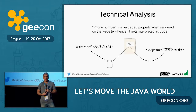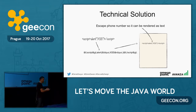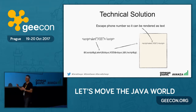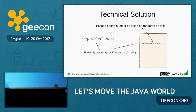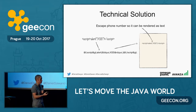Exactly. So if we apply the technical solution to this, of course, we would use escaping. Very easy, right? All the frameworks do this for you, and we're all sound. So why is this... I think we were going to talk about design, and this is not design. This is framework. It's kind of like we're solving the problem on the infrastructure level. Yeah, that's a good approach, but we still seem to fail, so we're missing something.